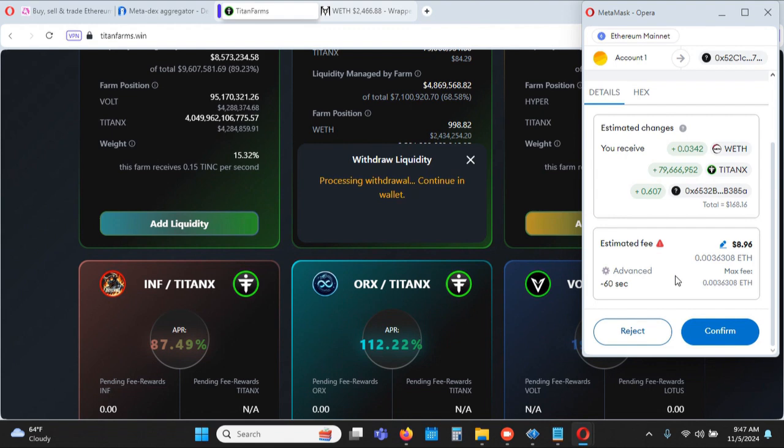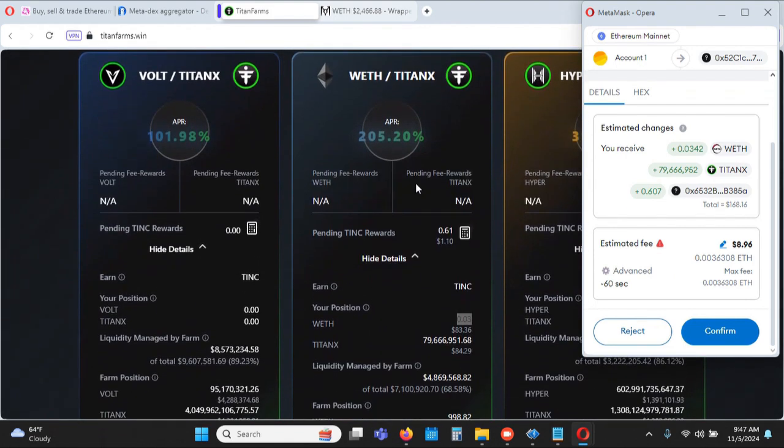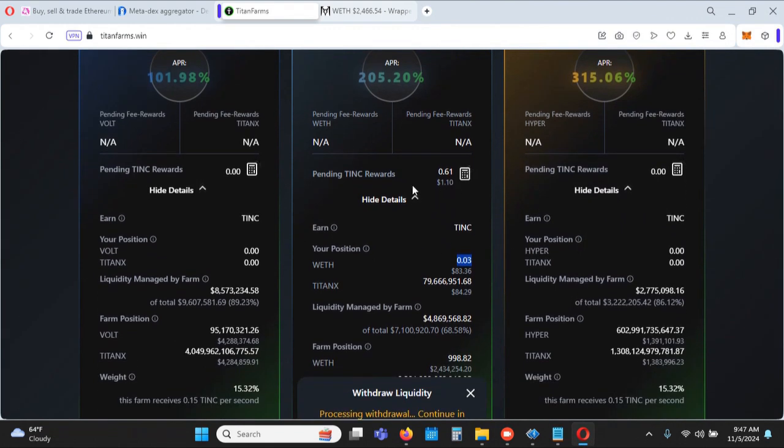So what I'm going to do now, I do not want to exit my position at all, but I am going to exit it just to see and make sure that we can exit without a problem. Okay, so I'm going to exit this position and I'm going to put this position back in and kind of see what happens. But let's go ahead and do that. So I'm going to confirm this and we'll see how long it takes and see what happens.